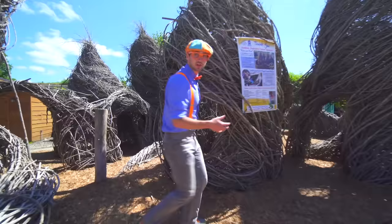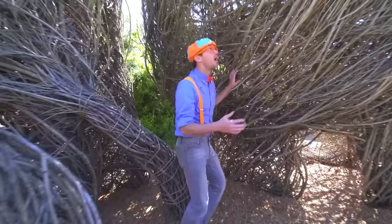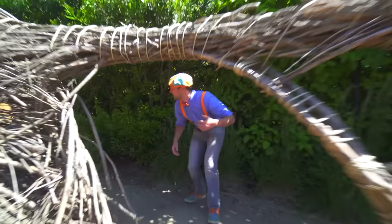Look at all these sticks. This is called Raccoon Run. Come on! Wow! This is some beautiful art made with sticks. Oh, we're kind of trapped in here. Come this way. Come through here. What's this over here?